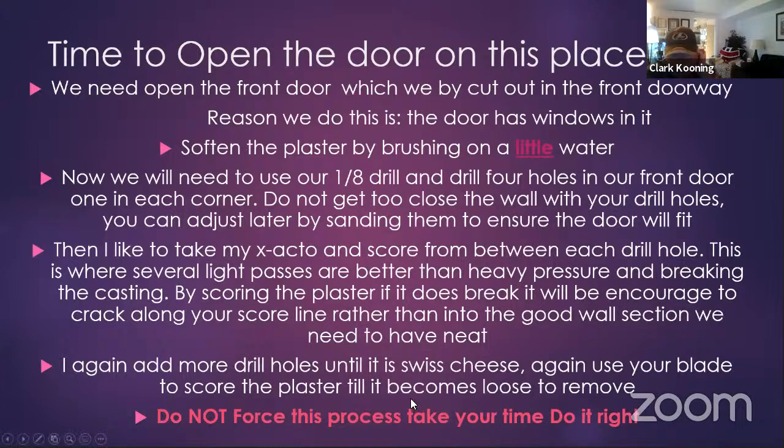Okay, now it's time to open the door on this place. On the front door, we need to cut out the front door. The reason we do this is because the door has windows in it. So you want to soften the plaster by brushing on a little water. Then we're going to use our 1/8 drill and drill 4 holes in each corner. Then we're going to take our X-Acto knife, score between the holes, and then you can add more drill holes and make it like Swiss cheese and keep using your blade to score a little bit of the plaster. Then it becomes really easy to remove.